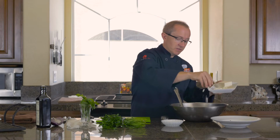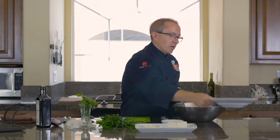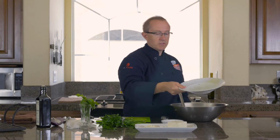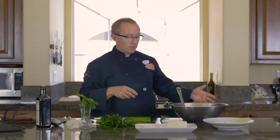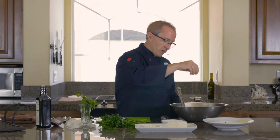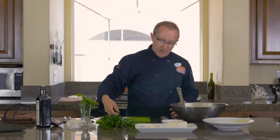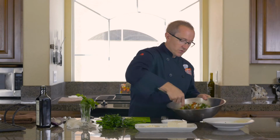I'm going to add a little bit just inside, and then I'm going to put more on top for garnish. We've got our vinaigrette that we made earlier, and I'm just going to put that in there now. And of course, you can always adjust things. If you need more lime or more olive oil or more pepper, you can always add that too. I'm going to add a little bit of black pepper just because I like things peppery. And I'm also going to add some of our herbs that we already have. Now, all we have to do is toss it together.